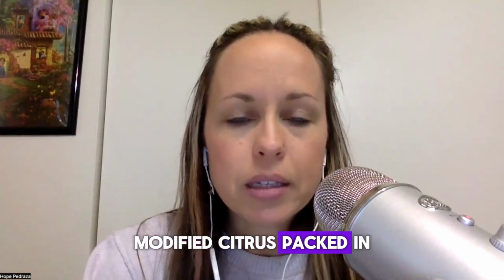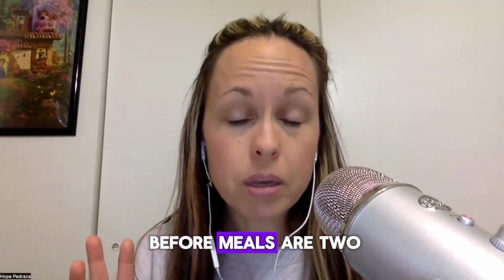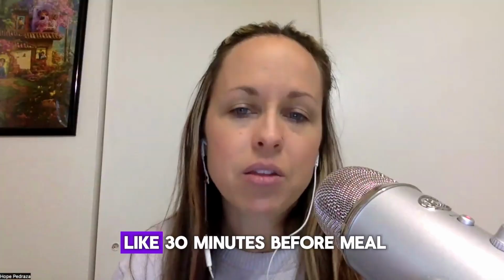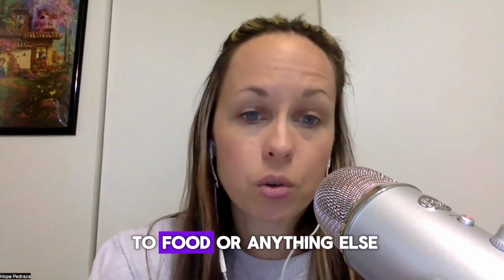Modified citrus pectin, best taken on an empty stomach at least 30 minutes before meals or 2 hours after. So you want to give your stomach a chance to digest food if you're doing it after. Best really is like 30 minutes before a meal. You don't have to wait too long, but again, you want to get it in your stomach and let it do its thing so it's not binding to food or anything else.